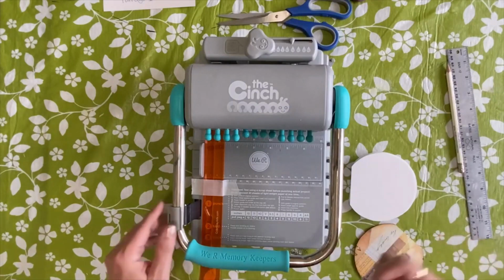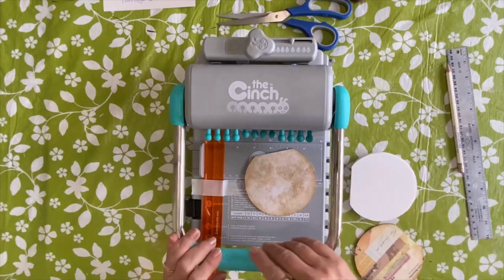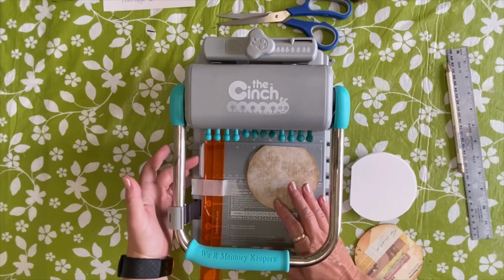So then what I did was, I'm going to open up this arm. So the arm's going to kind of stick up in the camera for a moment. Actually, let's close it for a second. In order to get this to go, there is a little ledge here on the side.